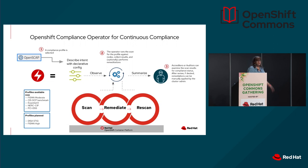So for example, the CIS OpenShift benchmark, and CIS has moved to having benchmarks per Kubernetes distribution now, so there is a CIS OpenShift benchmark, recommends encrypting etcd, that etcd data store. Not every customer chooses to do that. Some people feel it's sufficient to encrypt the underlying storage rather than etcd itself. And so the Compliance Operator gives you information, but also a way to tailor to your needs.